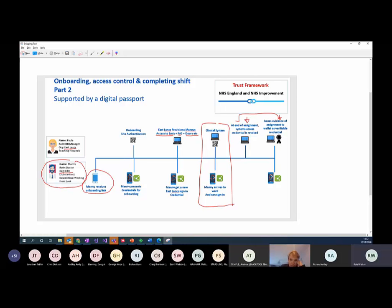All of those sequence of steps are underpinned by this standardised way of passing verifiable credentials between an issuer, the person that holds the credential, and somebody that might need to verify it. And that's kind of how it works end to end.